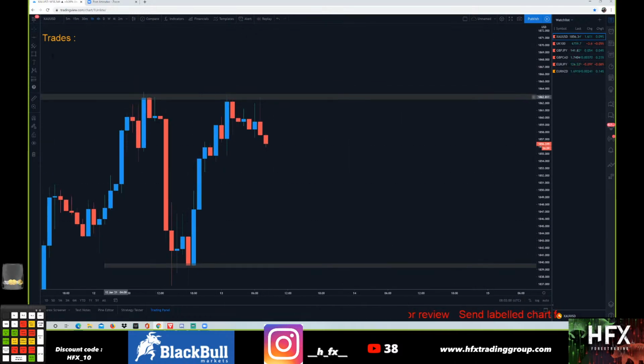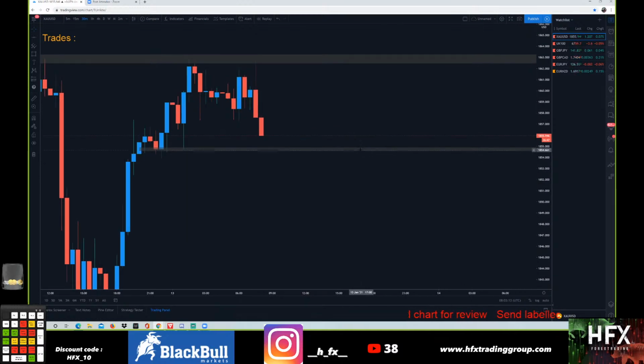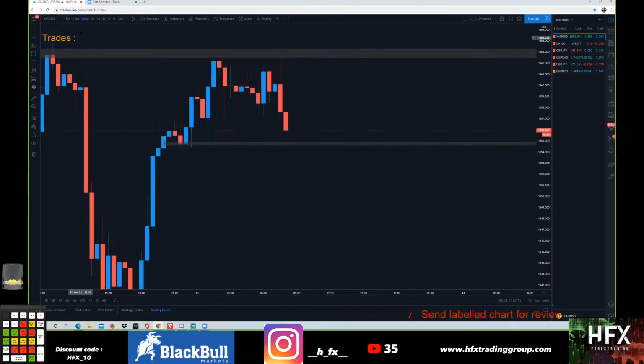So we do have some nice clean candles on the 1 hour, but we need to break below this support that we have at 1855. It's coming up to this support now. Let's take a look on the 30-minute. So once we break below 1855 on gold, then man, what a move could be incoming today. So we're going to keep an eye on that as well.